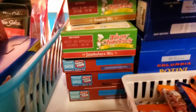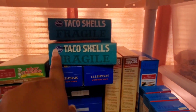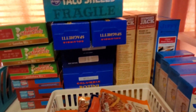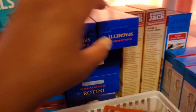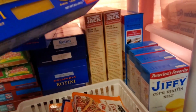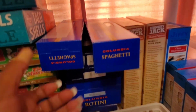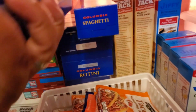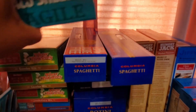And like I said, everybody is grown. But just in case, we always need to have something that everybody likes on the stockpile. Here we have taco shells that I got from Kroger's. And right below it, I have the pasta that I purchased from the Dollar Tree. Guys, these boxes are huge for this to be $1.25. Can't get over it. But I love the spaghetti and I love the rotini. And I love the penne pasta as well. But these boxes are huge for it to be $1.25.